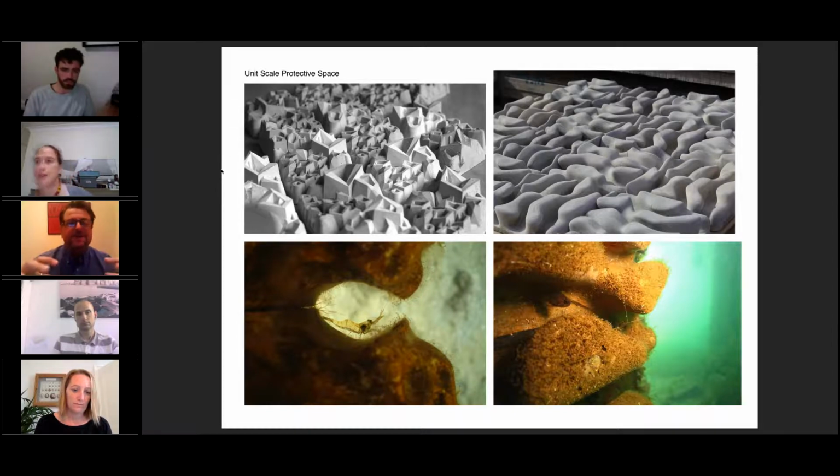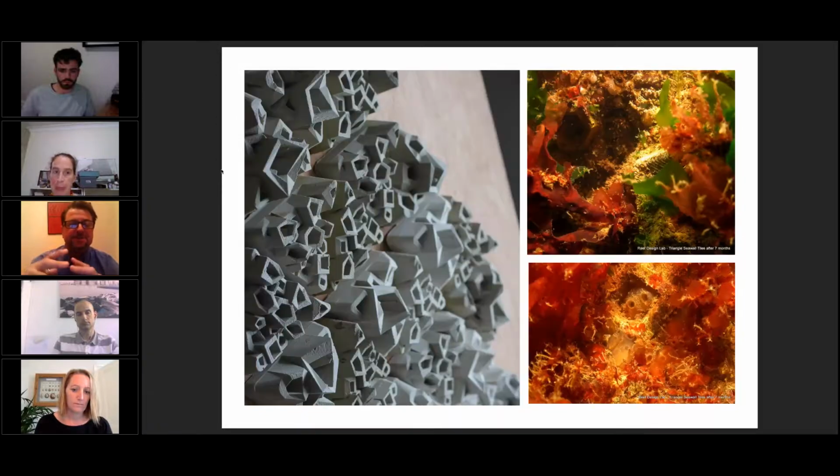So if we're looking at a reef unit or the seawall tiles that were built for the World Harbour project, we're getting bigger now, and there's bigger gaps. So these are the sort of gaps that might be centimeters or even tens of centimeters. And that's where you'll get your crabs, your fish, urchins, or abalone, for example, will hide in them at night. So we're moving up, and then from the unit protective space, we go larger again.